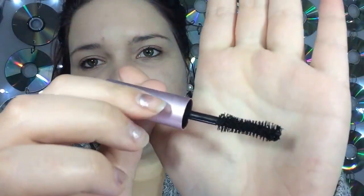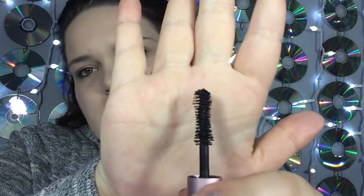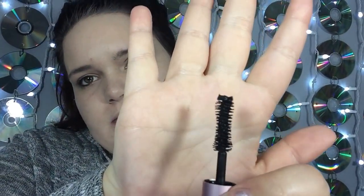So here is what this iconic brush looks like. We're gonna get all up close and personal. As you can see, it has the little hourglass kind of look to it. It doesn't smell like much. I know I've had mascaras that have stunk to high heaven and haven't even been worth the smell.